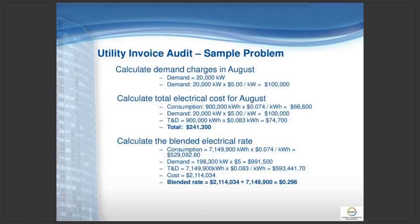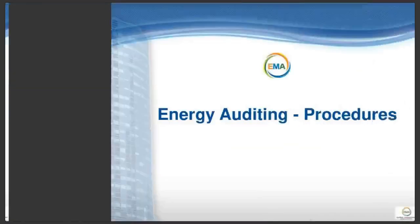A lot of engineers and energy managers will use a blended rate when they're doing their calculations. When we do our workshop, we talk about the pros and cons of using a blended rate, and the accuracy of that versus trying to drill down to see what effect a specific measure might have on demand versus what effect it will have on consumption. But again, the use of a blended rate is fairly common in the industry.